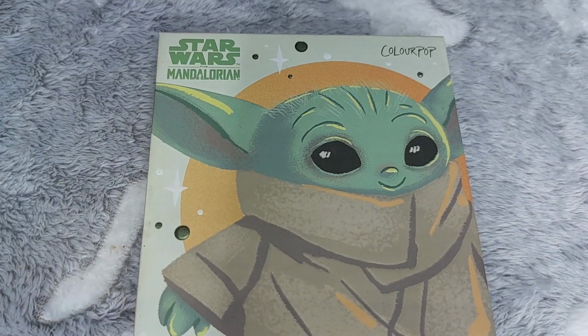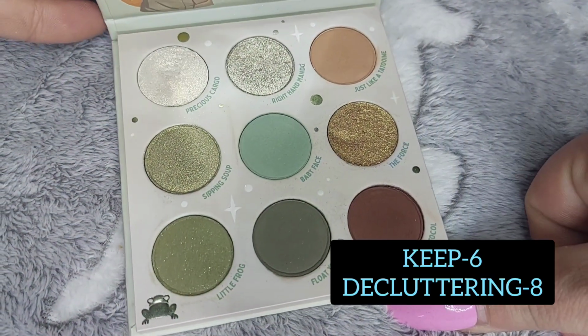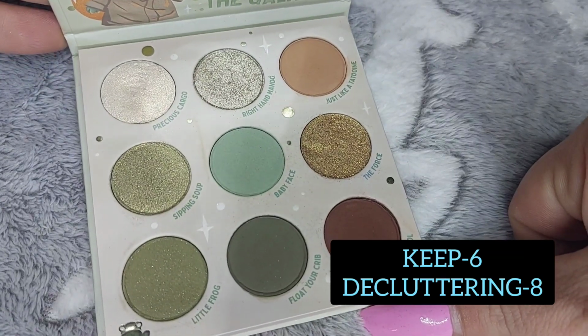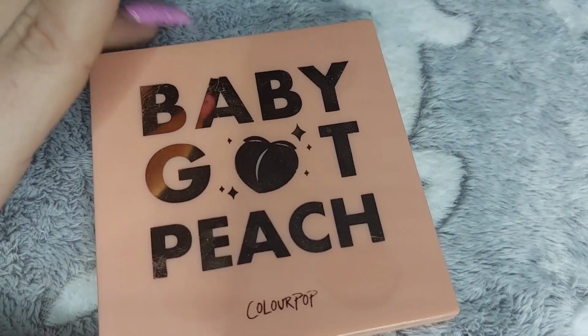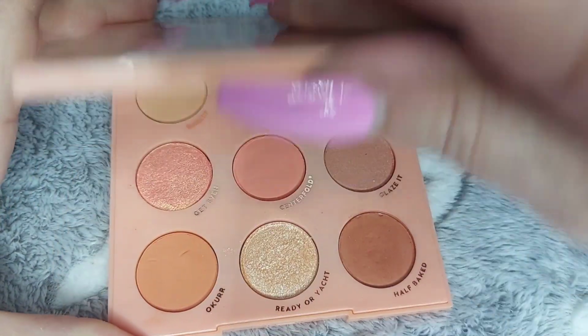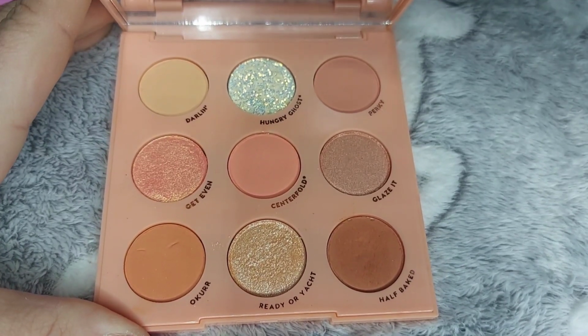We have the Star Wars Mandalorian palette right here. Definitely keeping this one. I really love the tones of this. I reach for this quite often, so I'm keeping this. The Baby Got Peach by ColourPop. I'm going to go ahead and keep this one as well. Again, I like the tones. And of course, it's ColourPop.